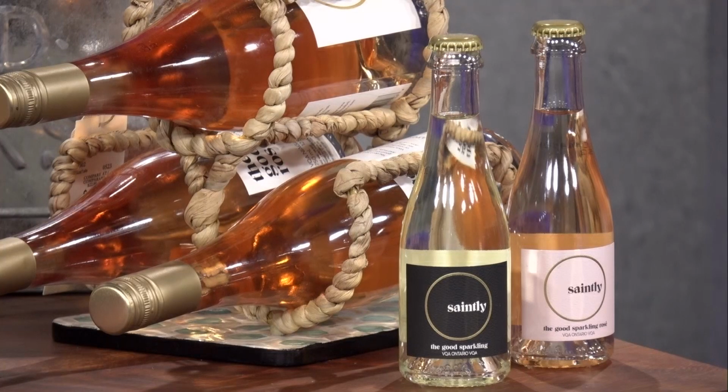Okay, and then finally, you've got some nice wine collections here. And I love these little bottles. Oh my God, they're so cute. Love them. Saintly has been my go-to for ages. They have a great rosé, white wine. I prefer the sparkling. It's great. And they just launched those mini bottles, which I think is an awesome option for events if you want to give as a party favor on the way out.